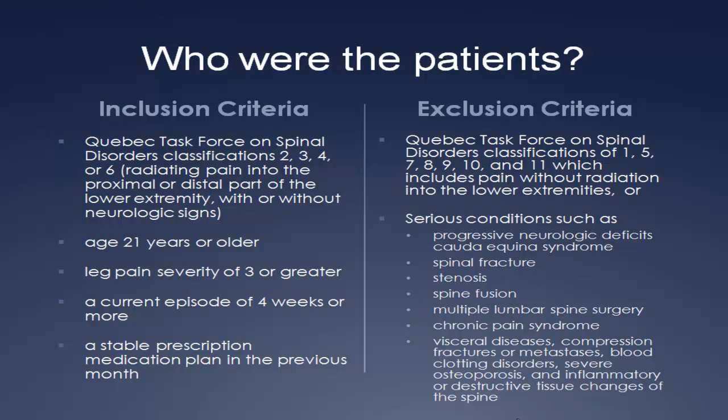Exclusion criteria were those participants rated as classifications of 1, 5, 7, 8, 9, 10, and 11 using the Quebec Task Force on Spinal Disorders, which includes pain without radiation into the lower extremities, or the other end of the spectrum, those with serious conditions.